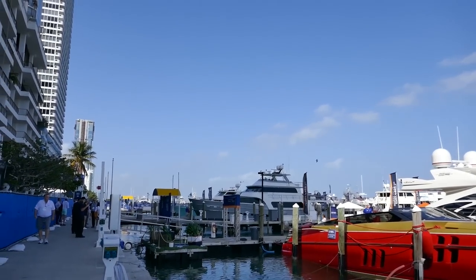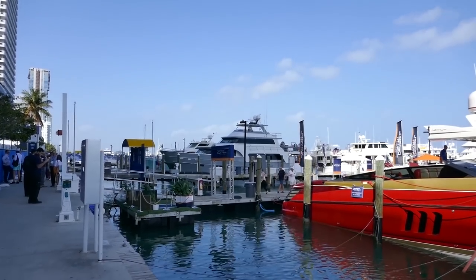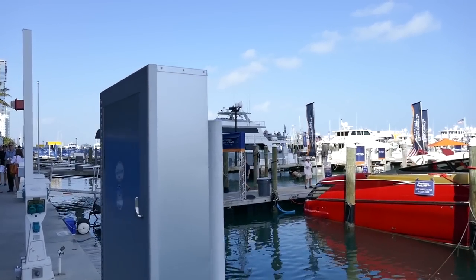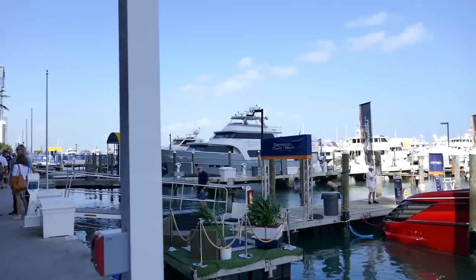I see Marlow Yachts is up ahead. Marlow Yachts has been at the Miami International Boat Show year after year after year. And this year is the year they finally made their move over to strictly just being at the Miami Yacht Show.